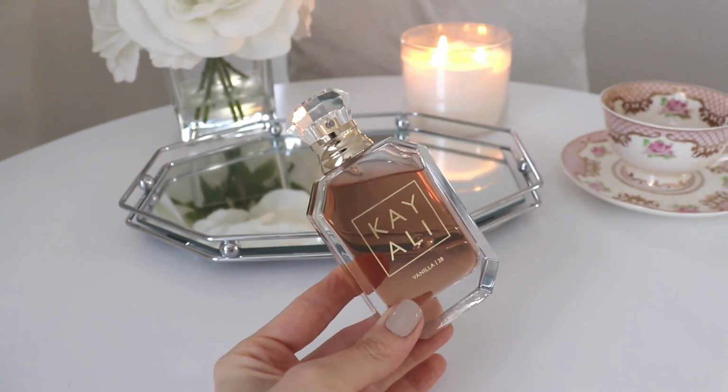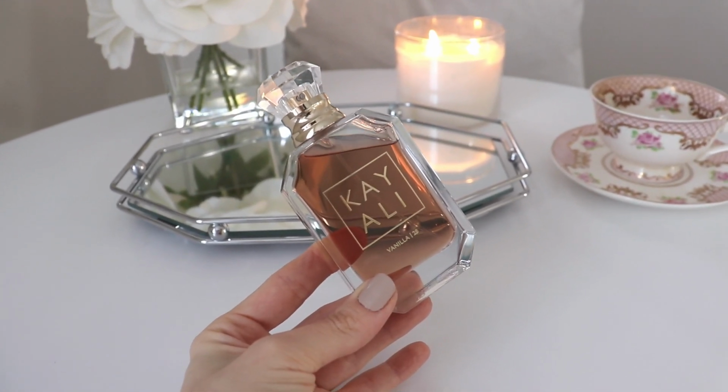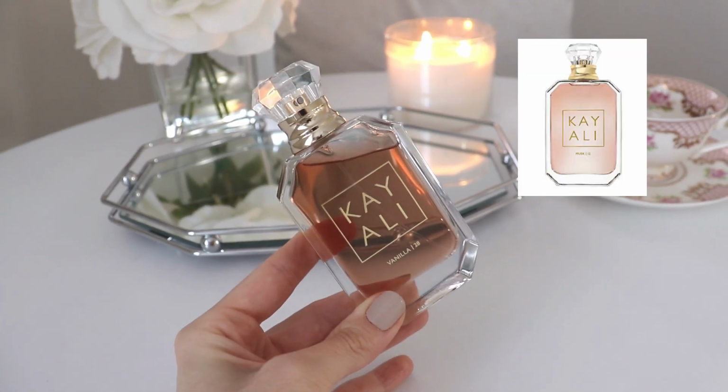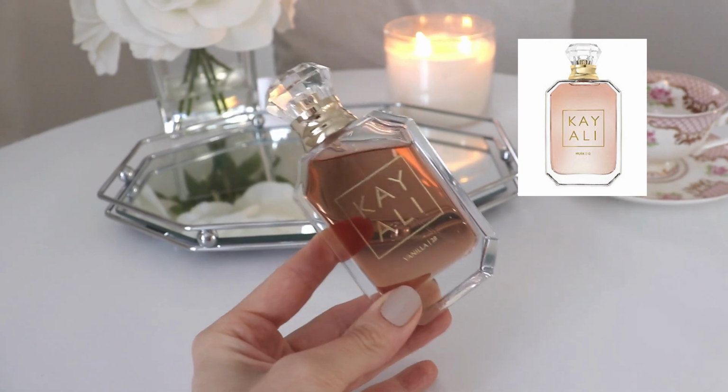The other thing I love about this one is you can layer it. You can layer this with so many fragrances, and actually the Kayali fragrances are meant to be layered with one another. So I really like to layer this one with the musk, and that combination of the musk with this one is just to die for.